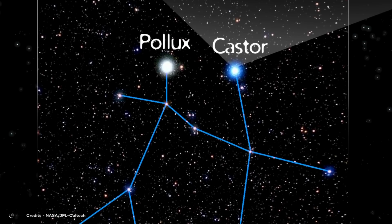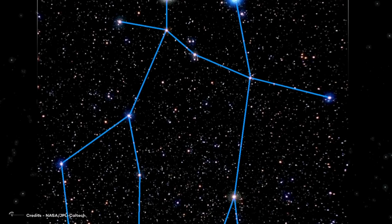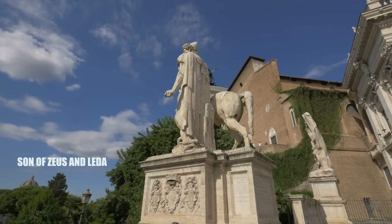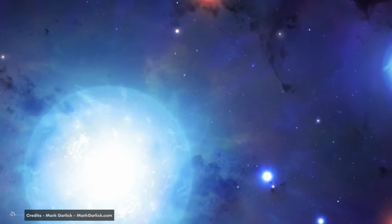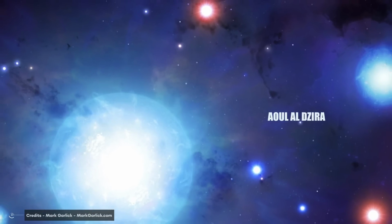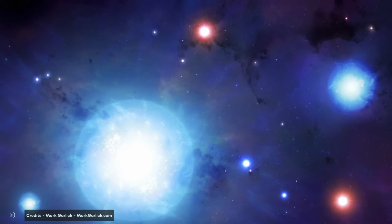But the real star of the show was Castor itself, with its rich cultural history. Castor and Pollux were the OG twins, the stars that gave the Gemini constellation its name. Castor was even named after the son of Zeus and Leda in ancient Greek and Roman mythology. And let's not forget all the other names it went by, like Al-Ras, Al-Taum, Al-Muqaddim in Arabic, or Aul al-Jazira in the Catalogue of Stars in the Calendarium of Al-Aqs. It was like a global superstar, loved and admired by all.